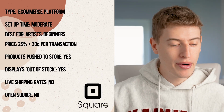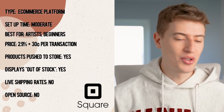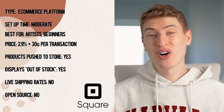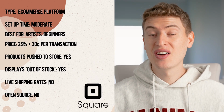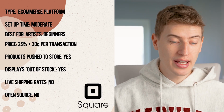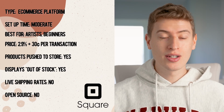Right, after PrestaShop, we have Square. Not Squarespace, just Square. Square is an e-commerce platform, and the setup time is moderate. It's best for artists and beginners. The price is 2.9% plus a 30-cent transaction fee, so it's not so bad. Products push to store? Yes. Do they display out of stock? Yes. Live shipping rate? No. And is it open source?